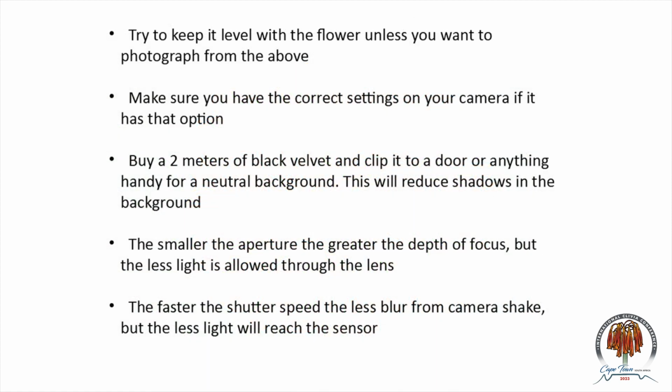Tips: try to keep level with the flower unless you want to photograph it from above. If you're photographing up or too much down, you can distort your photograph. Make sure if you have settings on your camera that they're correct.